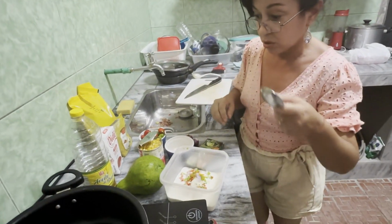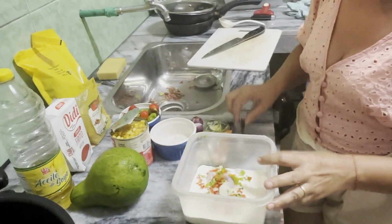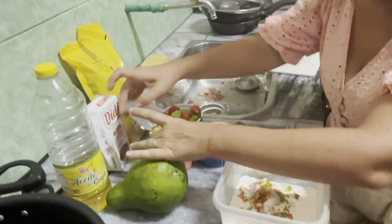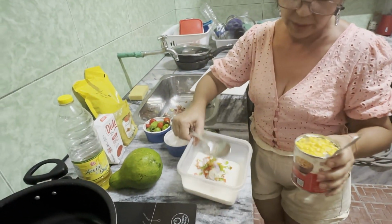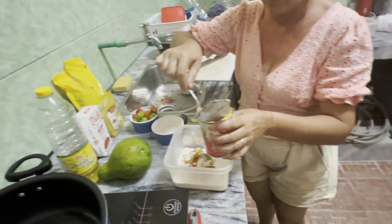Now I'm going to use a spoon, and I'm going to put in my corn, not so much. It depends how many fritters.